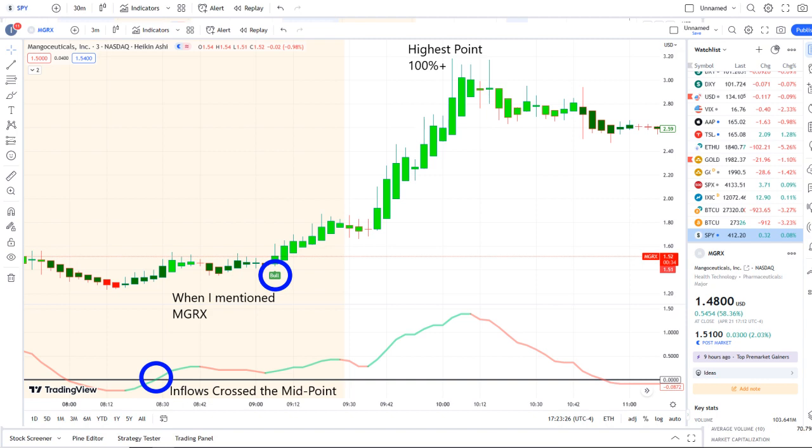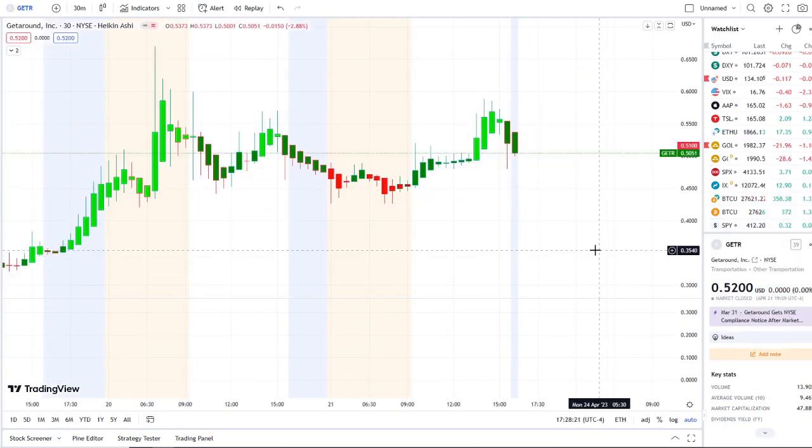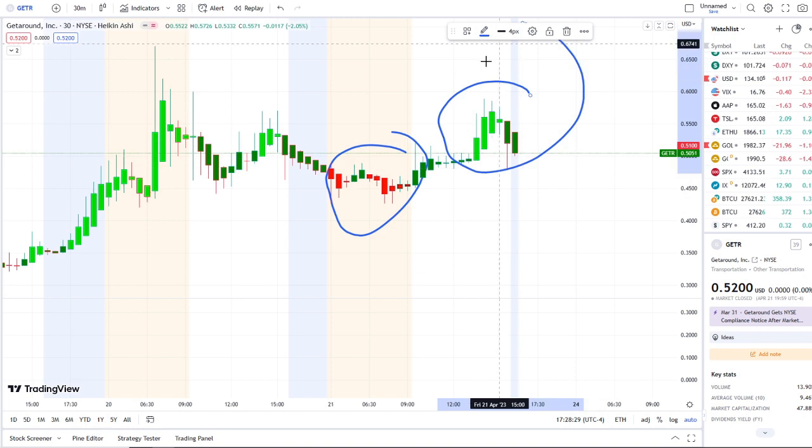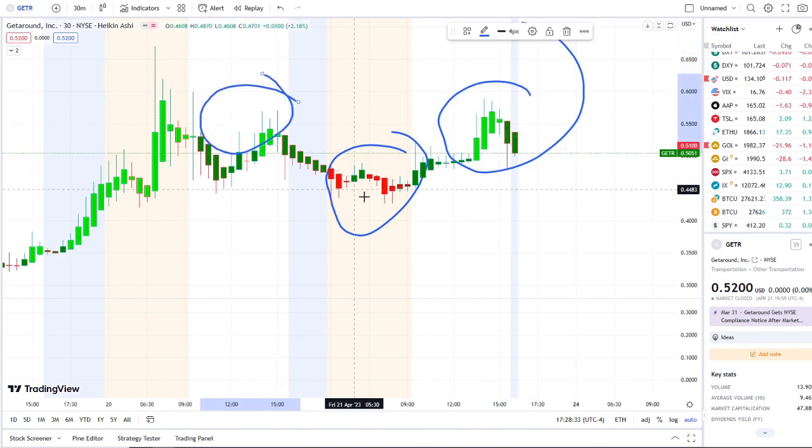Let's jump into these charts. So here we are with GTR doing a full transition from red bars to bright green bars in yesterday's trading day, as you could see there within the volatility, after doing a full transition from bright green to red bars.